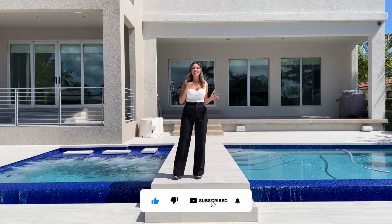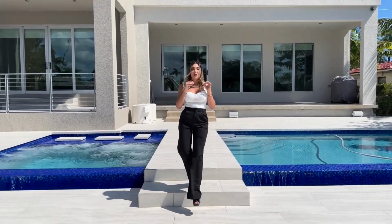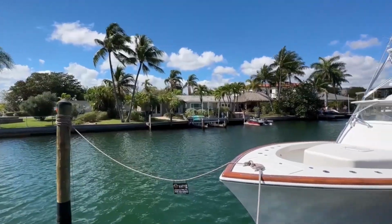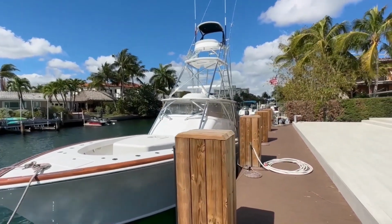Today, I'm extremely excited to show you this masterpiece of a property. It is 100% new built. There are many things that I'm so excited about to show you today, but it's important to mention that this property was originally built for a 4-bedroom, 4.5 bathroom, but they decided to transform the master bedroom into a huge masterpiece. And it also counts with an 80-feet dock to put your private yacht right on your backyard.